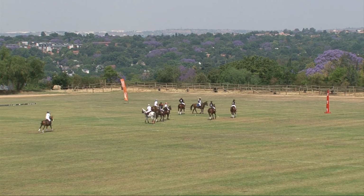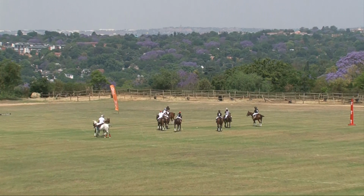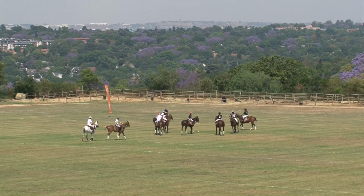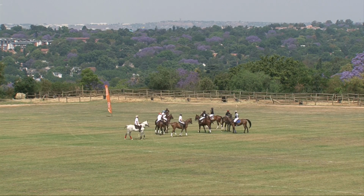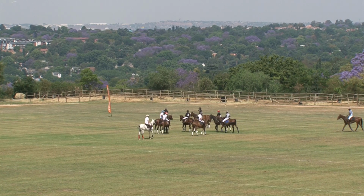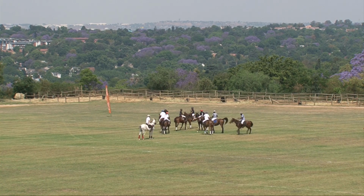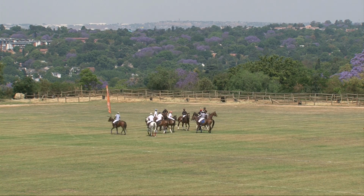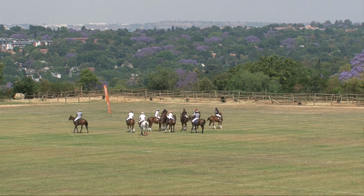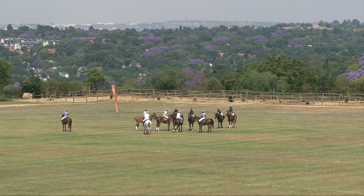Right, so as you roll in towards the main event here, the fourth and final chukker of this, the 2020 Cell C Africa Cup curtain raiser, being brought to you live here at the Inanda Polo Club. And the teams and players are lining up on the far side of the field to start the fourth and final chukker. Right, so into the play there now. The umpires will just line up the teams.